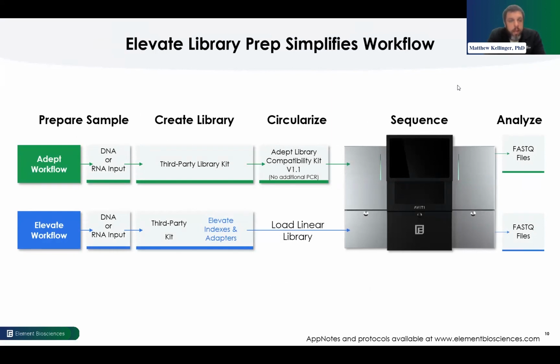What's different with Cloudbreak and the Elevate workflow is you still use the third-party kit, but you can get adapters and indexes from us that allow you to skip that circularization step, load linear library directly onto the system, saving you time in library prep.